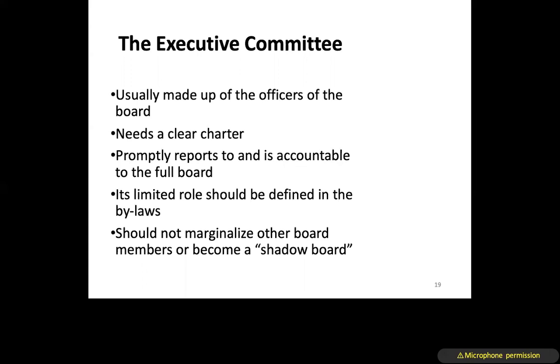But again, the purpose of the executive committee is not to make decisions for the board. They could make decisions in the absence of the board if it's an emergency, but you shouldn't railroad over the board and have the executive committee make decisions and then come back to the board to rubber stamp it. That's not great. Because again, there's a bullet in here that says the executive committee promptly reports to and is accountable to the full board.